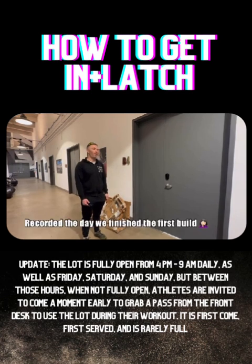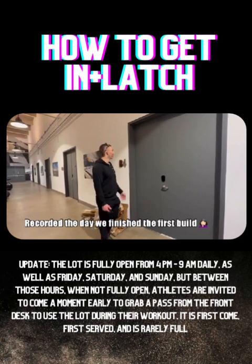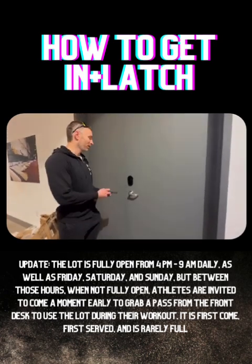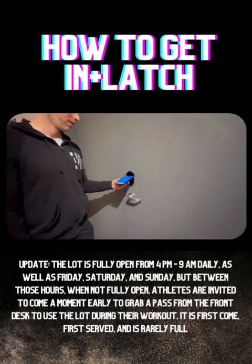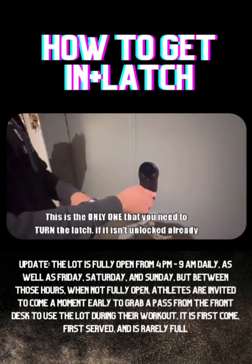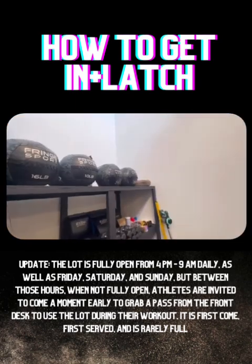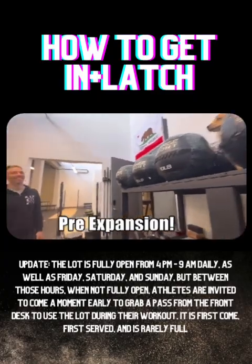So it's our new spot. This trash won't be here, promise. And there will be a sign. And we've got one of our Latch gates. So open up the app, we're going to hold it up until we get that unlock. It's unlocked, then we're going to turn and open, and we're going on in. We've got a kilo up there. We're in the right space.